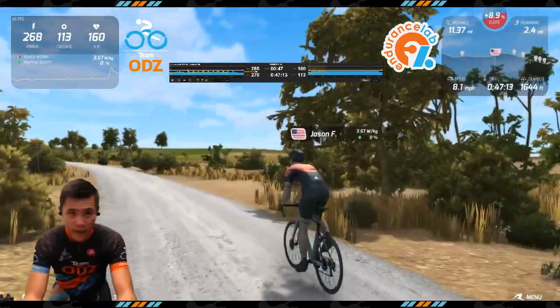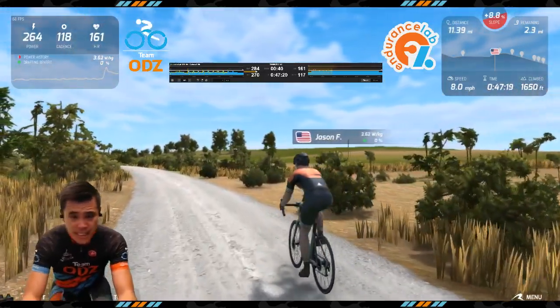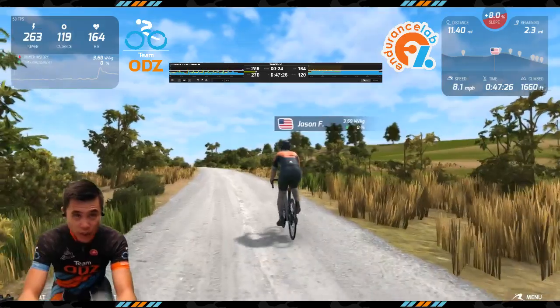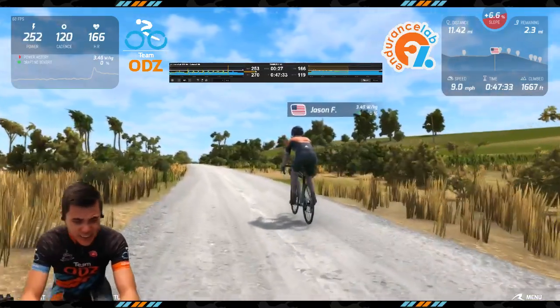Come on. Spin that baby up. 115. Come on. Let's go. 30 seconds left. Really push this. We've only got two left. Make them count. Make that neuromuscular system really work.